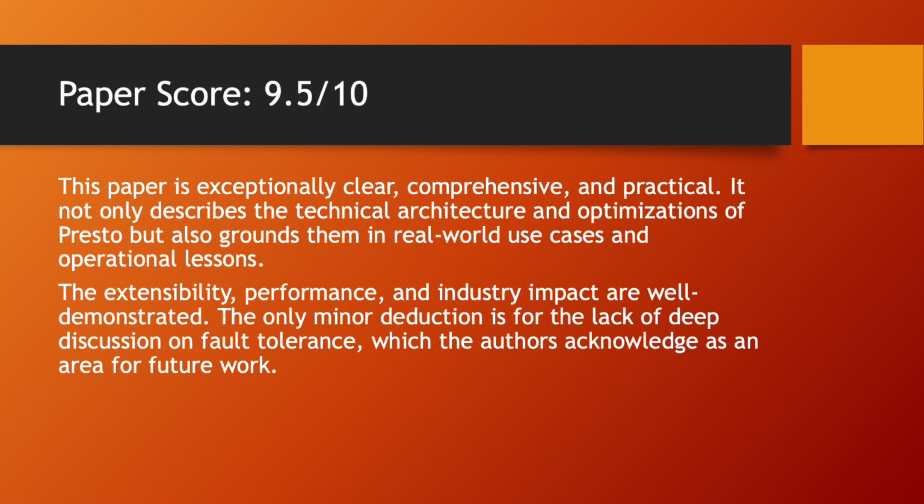The paper is exceptionally clear, comprehensive, and practical. It not only describes the technical architecture and optimizations of Presto, but also grounds them in real-world use cases and operational lessons. The extensibility, performance, and industry impact are well demonstrated. The only minor deduction is for the lack of deep discussion on fault tolerance, which the authors acknowledge as an area of future work.